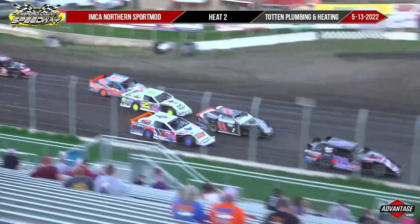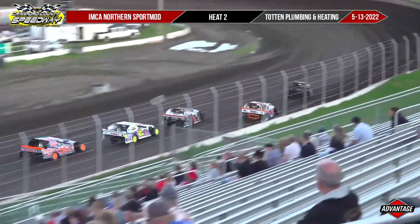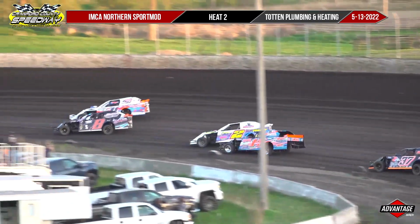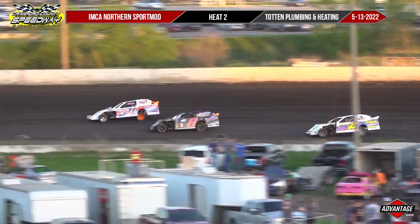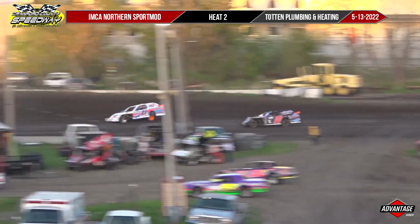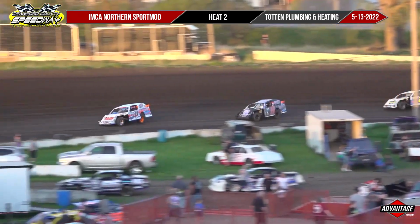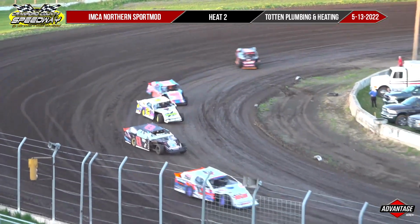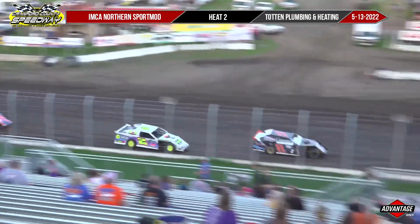We are green. And it is going to be Sean Too Cool taking off with the early advantage. Braden Richards trying to battle side by side with Mike Hansen. He will get by him, move Richards up to that second place spot. Mike Hansen now in third. Corey Madden sitting in fourth, and here comes Sacco. Sacco in fifth, trying to get to the inside of Madden. Not quite going to happen. Nothing shaking, bacon.